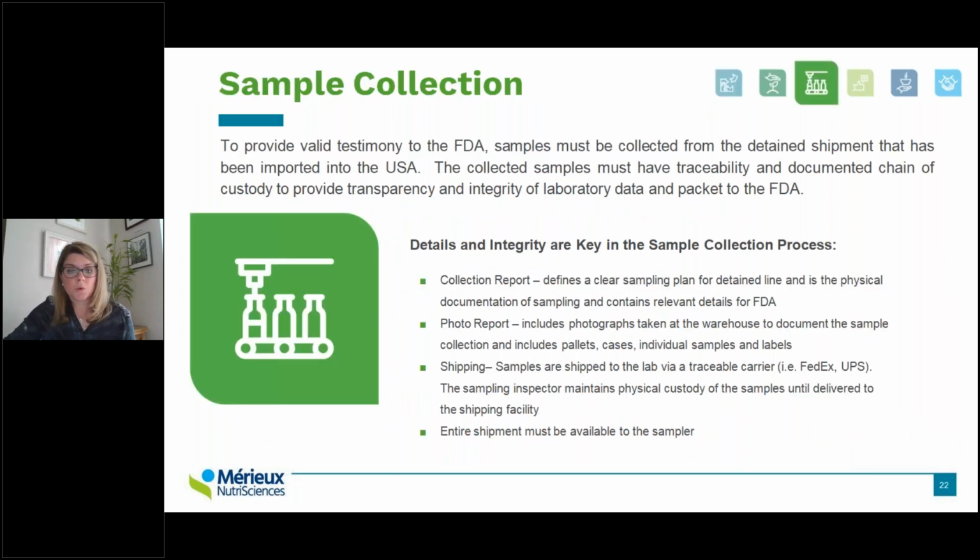So once you've received a quote for the testing and the sampling, and you've decided to proceed with it, your third-party lab will begin the sample collection process. Sample collection is probably the most important step of an FDA detention. If samples are not collected correctly or documented correctly, the FDA will stop the review process when they have that final packet and say, doesn't matter what your results were, what your analytical data shows, samples weren't collected correctly, the data is null and void. So this really is a critical piece of the entire process.